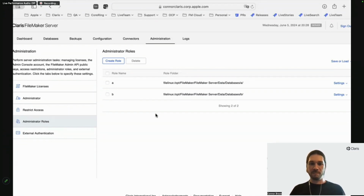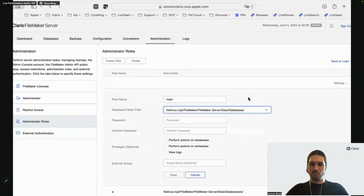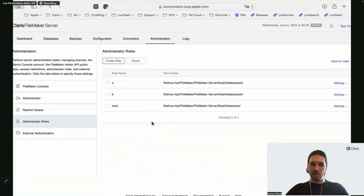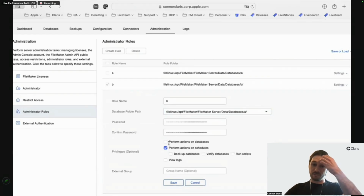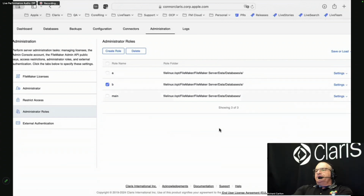So now you can have a role that owns, let me just demo here. I'm going to create one called main, and I'm going to have this own just the root databases folder. Before, this wouldn't have been allowed because I already have two other roles that have subfolders of databases, but now it doesn't matter. I can even have A and B both pointing to the same folder, and I could give them different permissions if I wanted to give some people more access than others.